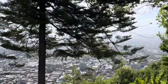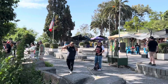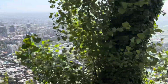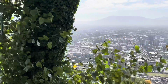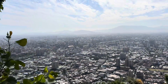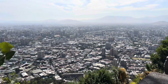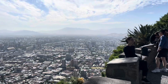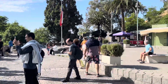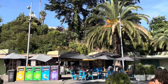Head up more than 1600 feet to the Cerro San Cristobal lookout point for sweeping views of Santiago and the surrounding Andes mountains. The funicular runs on a track up the hillside and stops at the National Zoo, a botanical garden and a metropolitan park before finally reaching the sanctuary and white statue of the Immaculate Conception.